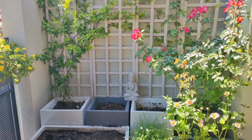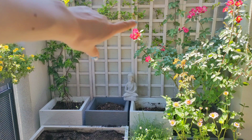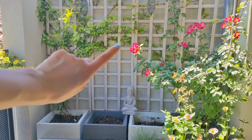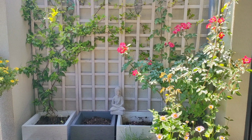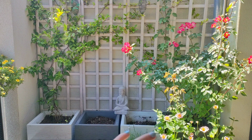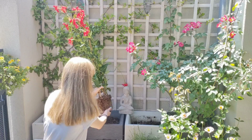Okay, so I'm thinking I'm going to plant the dipladenia in here, because this way it can climb up and mix with this jasmine that is no longer blooming. And here I'll plant Gaura. This rose is getting a little bit huge, but yeah, I think the Gaura will fit in here, and Gaura is quite soft, so it can spill a little bit up front. So let's do this.